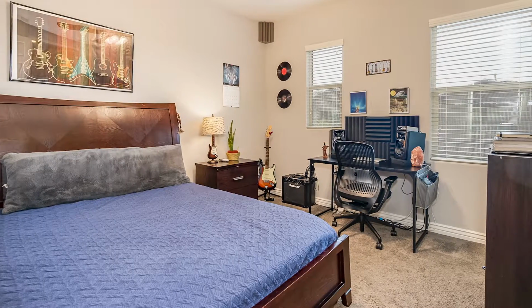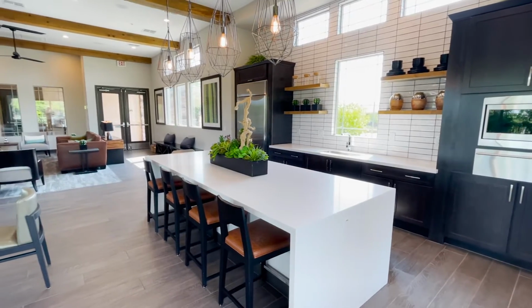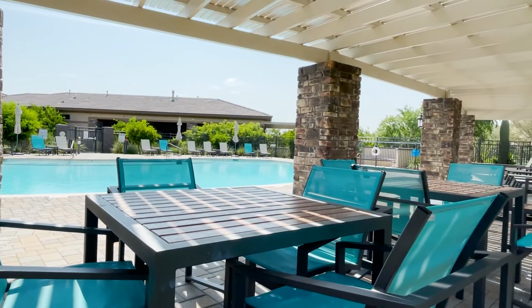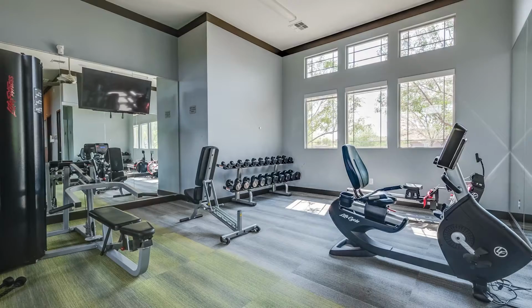You'll also find the guest bedroom with ensuite. Beautiful Sanctuary Clubhouse offers full kitchen and a great space for gatherings. Gazebo room with comfy chairs that overlook the sparkling heated pool. There's also a full fitness center with everything needed for a great workout.